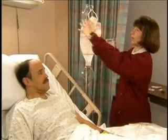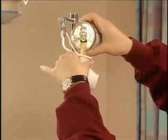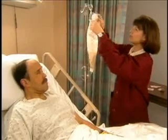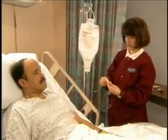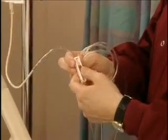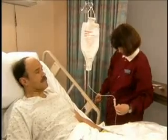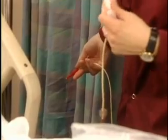Okay, now I'm going to pour the formula into the feeding bag. Okay, be sure to open the roller clamp and run the formula through the tubing to purge the air. Okay, all the air is out. I'll close the clamp again. Now I'm going to check the residual, or the amount of feeding that's left in the stomach from the last feeding.